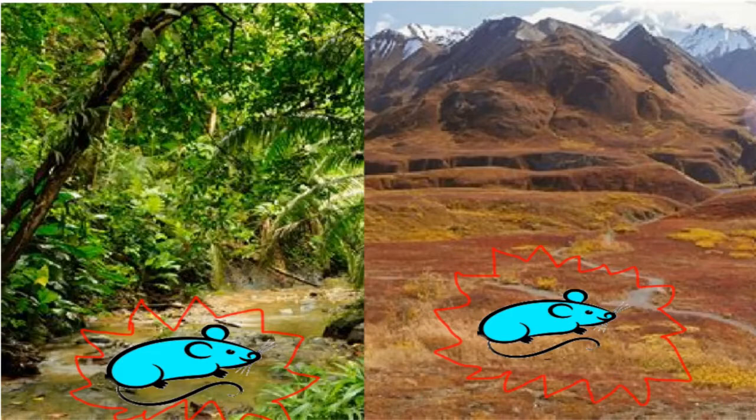Oh, I forgot to mention this. It is a slow process, so just hang about for around a million years. Okay, we are back with your regularly scheduled program. Let's see how the initially identical blue mice variants have adapted to their new environments.